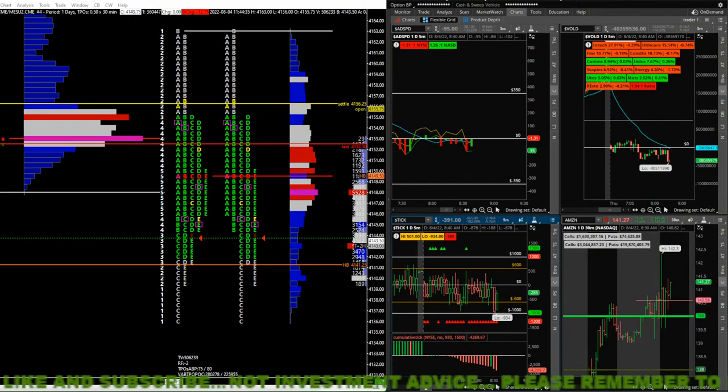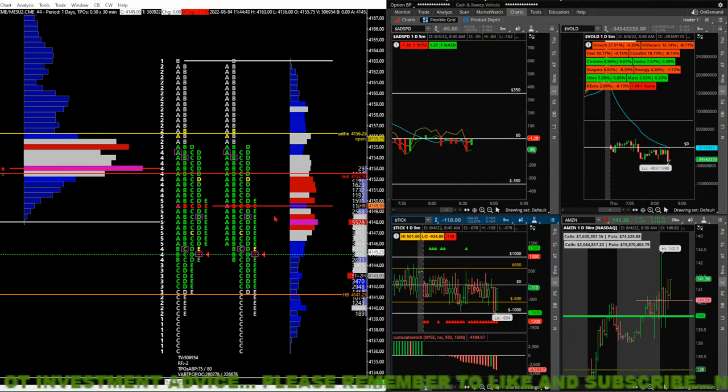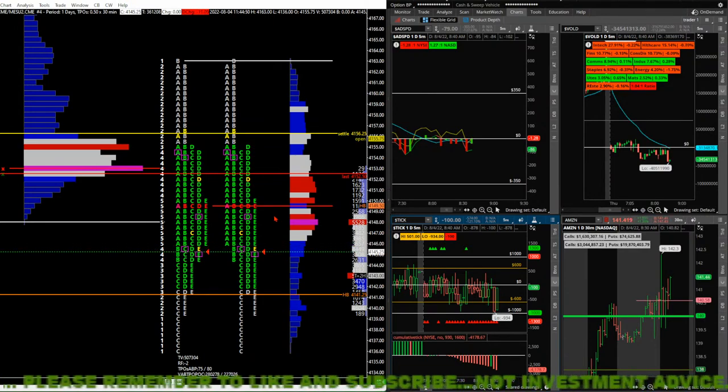The longer we spend above this 40, I think the better the odds are that this thing rotates back up into the high, because that was a lot of lots. Yeah, there's a lot of add-ons.